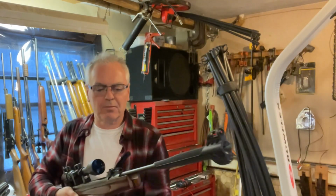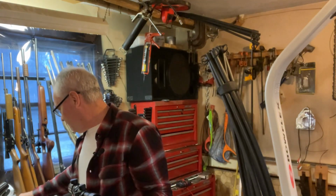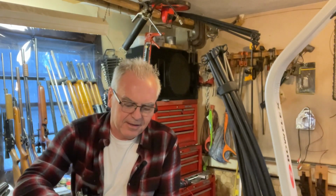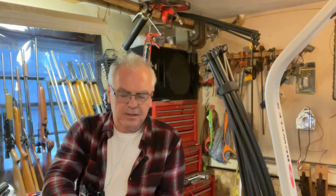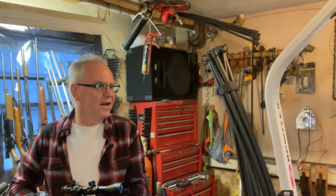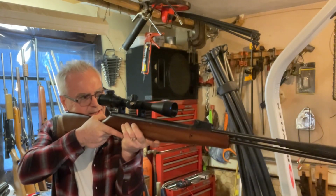So this gun does have a pretty hefty cocking force. But let's go ahead and try one of these Rugers. I do have a scope on here, and I'm only shooting like 20 feet across the garage, but this is zeroed for I think 25 yards. I did shoot a test shot beforehand, and I am shooting a little bit low, but we'll go ahead and see if we can hit this guy.